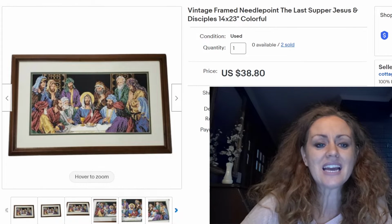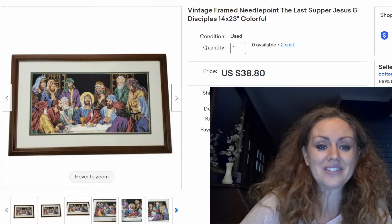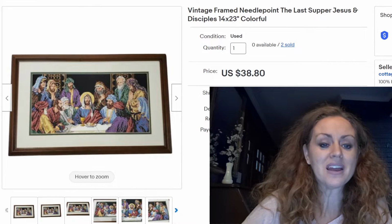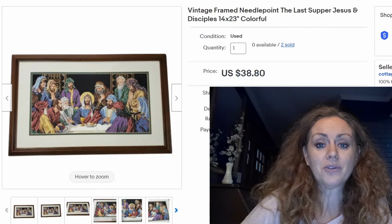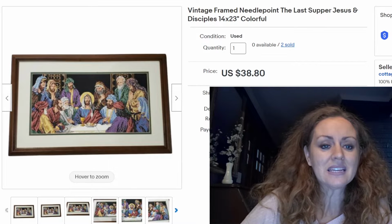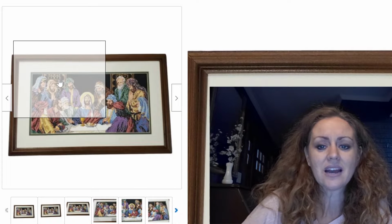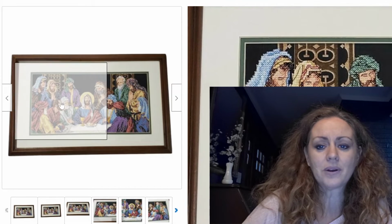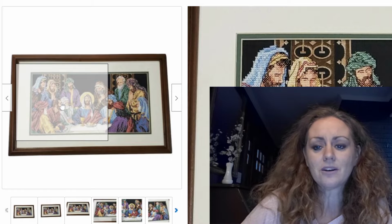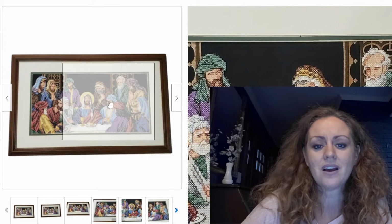So next is another needlepoint. I've sold several needlepoints now. So I keep picking these up at these estate auctions. I hope I continue to find them because they're doing really well for me. This one, I actually had 2 of them, and they've both sold now. This is the Last Supper, and it's really neat. This kind of brocade part back here is actually a fabric background, and then the needlepoint is on top of it. Actually, you know what? I called this needlepoint, but I think cross stitch is the correct term for this type of needlework.